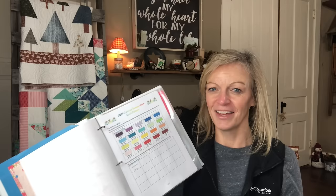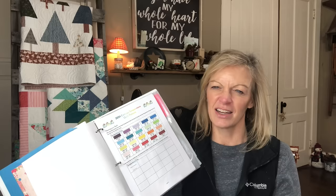I'm more of a muted person. You saw my Somerville; I like that kind of color. I do like bright prints, but I don't like them as solid as this.